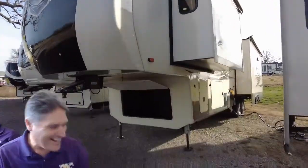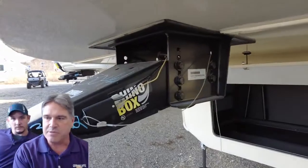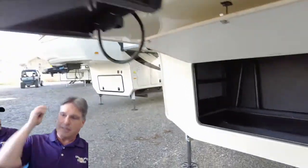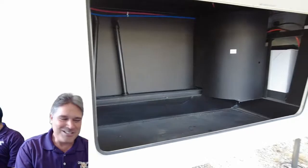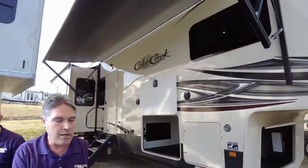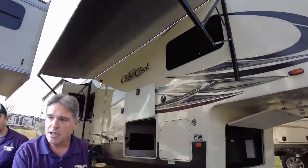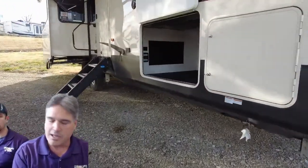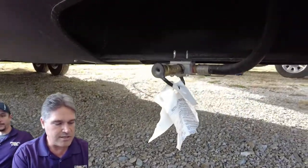So the last unit of the day, we've got about 10 minutes left. We're trying to keep this tight for you. Wow, I almost got hit in the back by that pin box. So last unit here is a Cedar Creek, and it's a brand new 2021 Hathaway edition. That's their higher end edition, not the highest end, which is the Champagne, but it's a mid level there.